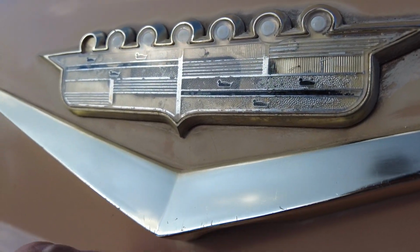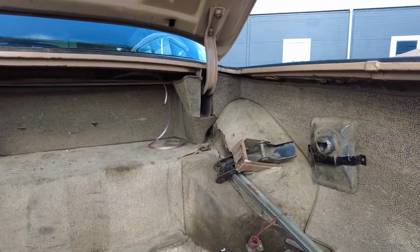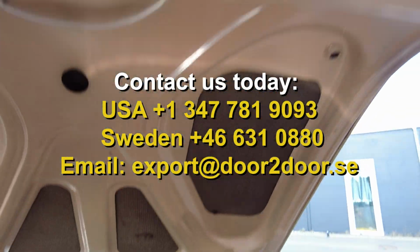The car has been inspected and approved in Sweden, drives smoothly, and everything works perfectly. This Cadillac is perfect for someone looking for a standout vehicle.